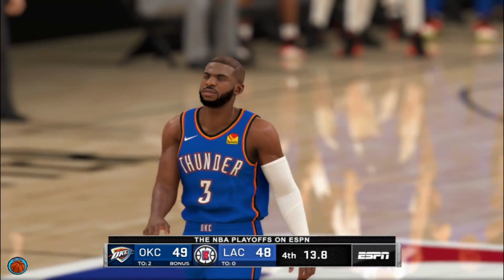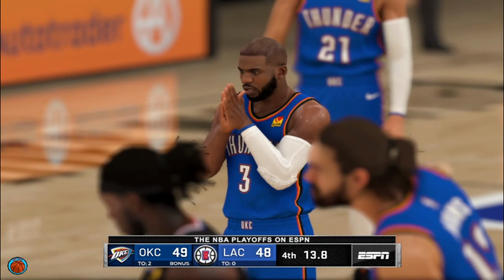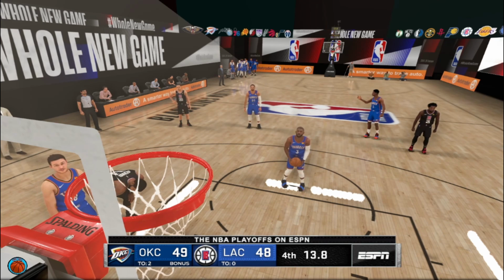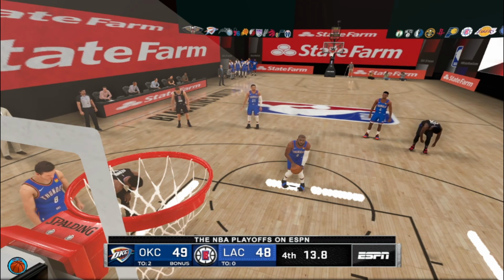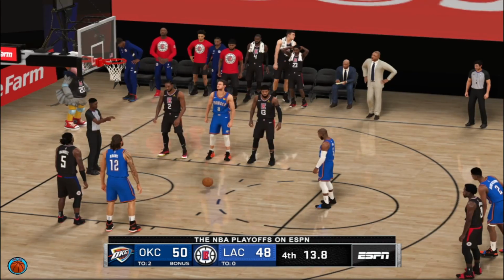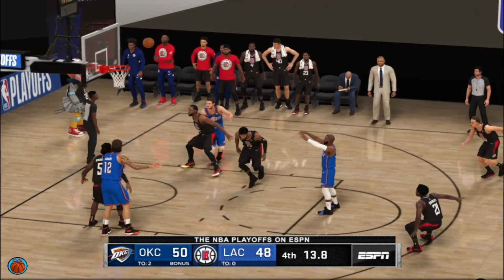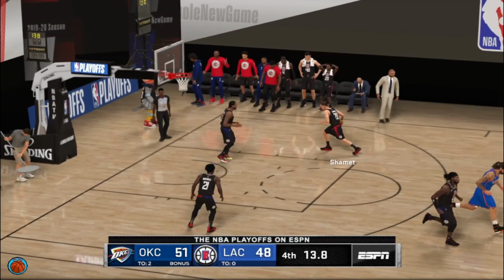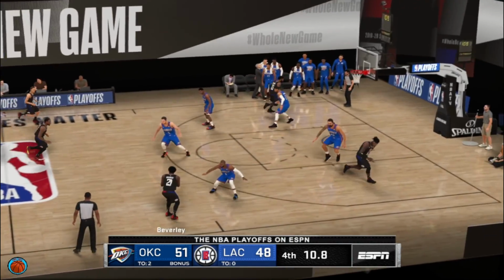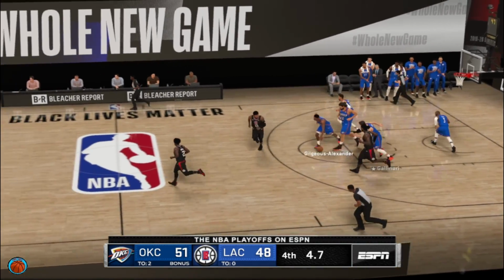At the line for the Thunder, Chris Paul taking 2 shots. First free throw is good, and that will put them up by 2. Now, this is an area where Chris Paul has been solid every year, always right around 90% from the charity stripe. And so both free throws are good, and it's a 3-point game. Yeah, those free throws make things a little simpler right now. They just have to guard against the three-pointer. Beverly for 3. No good from 3-point territory.